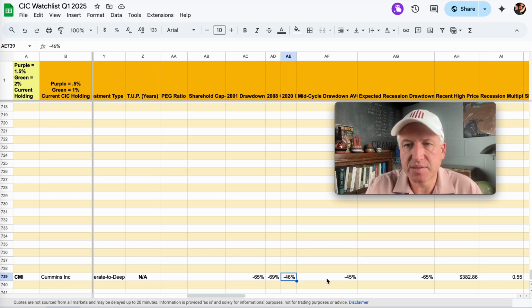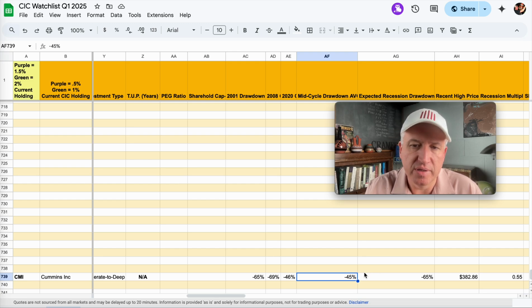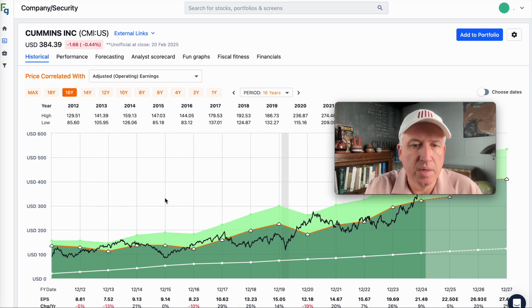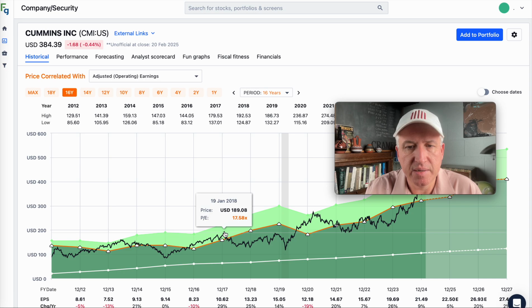I didn't think the price that we're at right now is necessarily super expensive or anything. So if we have one of those mid-cycle drawdowns or a crash or whatever that we've seen in the past, buying after a 45% decline makes sense. That would have got you into the 2020 crash, and it would have got you into the 2014 to 2016 industrial decline. And it might have, I don't know about this one.